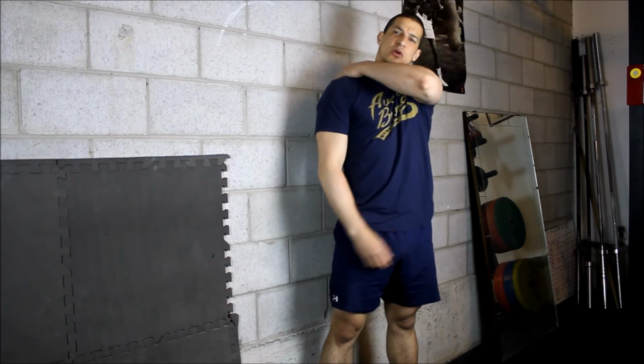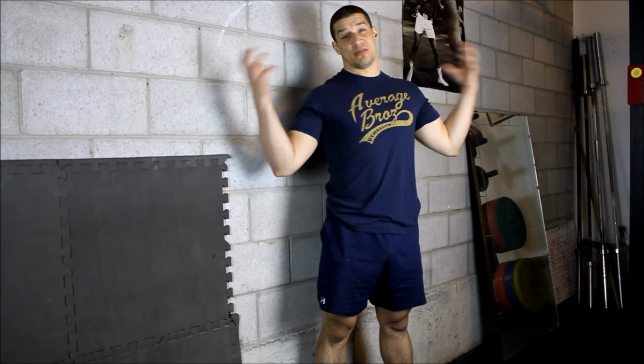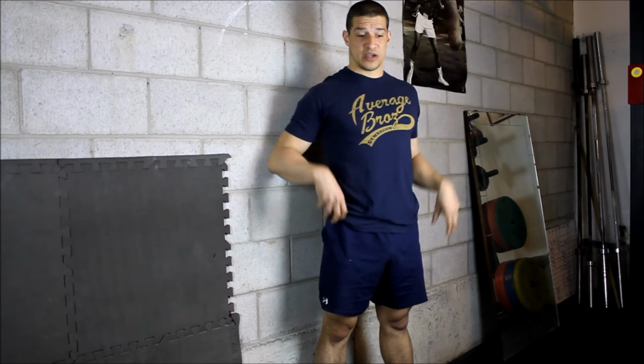Number 5, I call it the high 5. Now, this is going to be a drill that works the rotator cuff muscles and pretty much a lot of the muscles in the back of the shoulder girdle, okay?